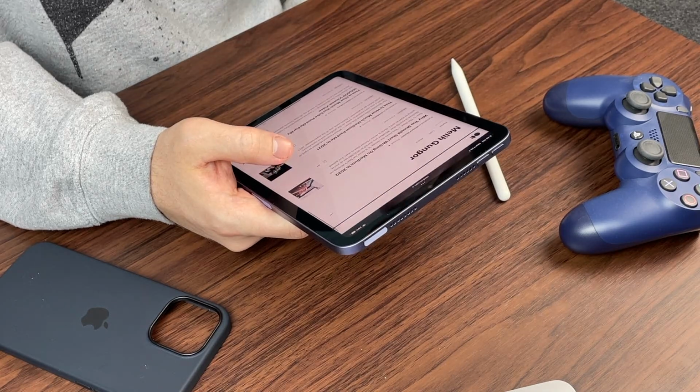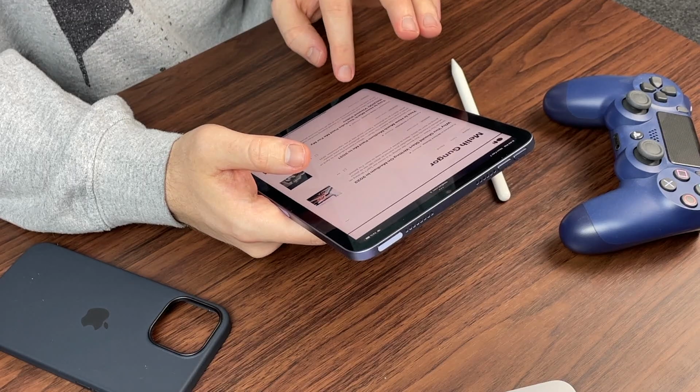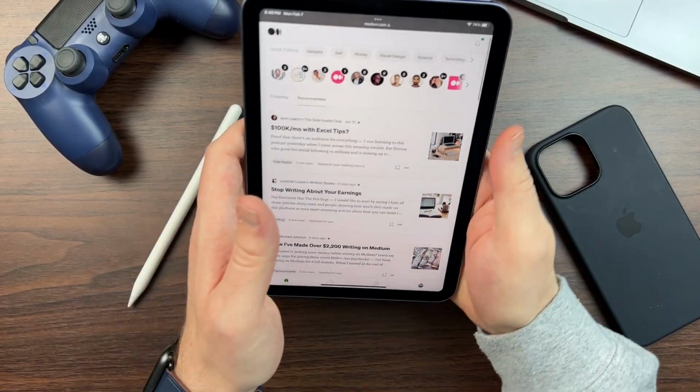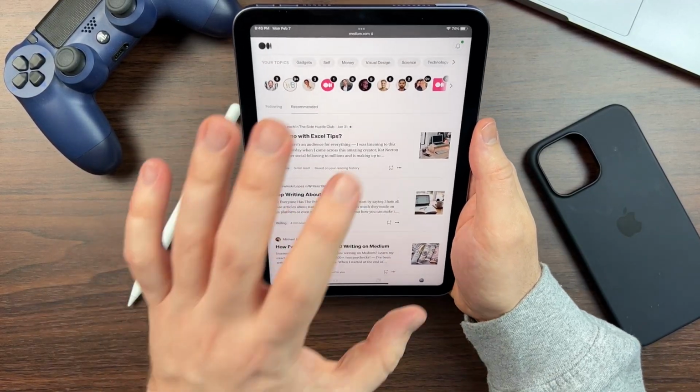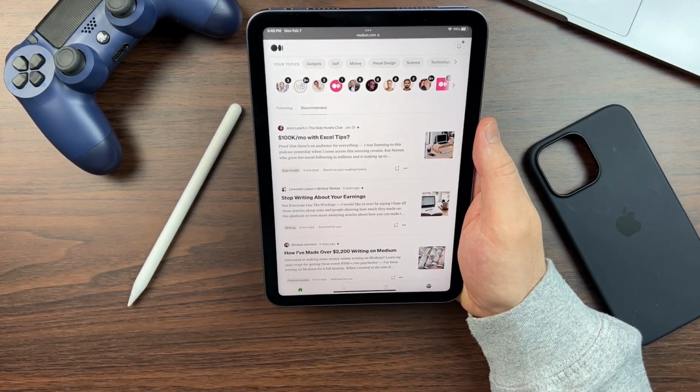That's been one of the great things about using the iPad mini: reading articles on Medium. I absolutely love it. It's just the perfect device to read. It's like the size of a book. I absolutely love it.